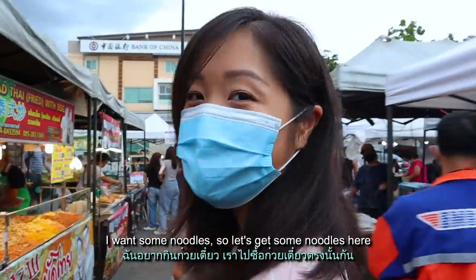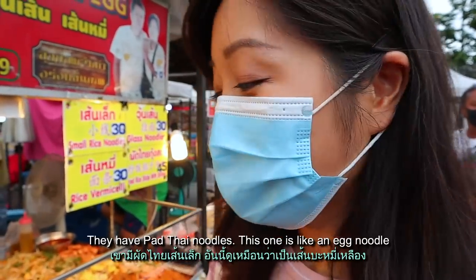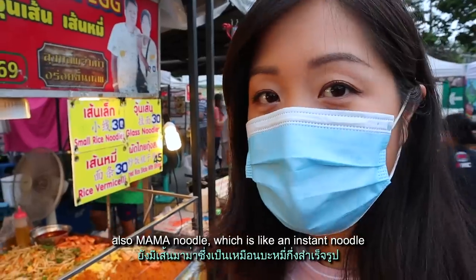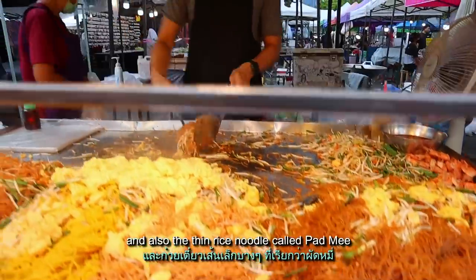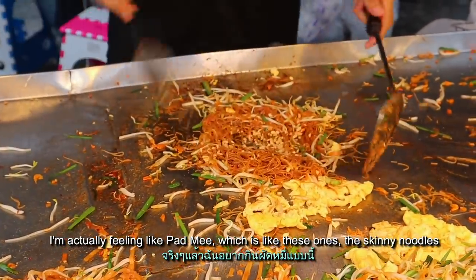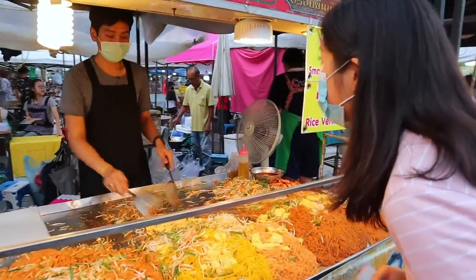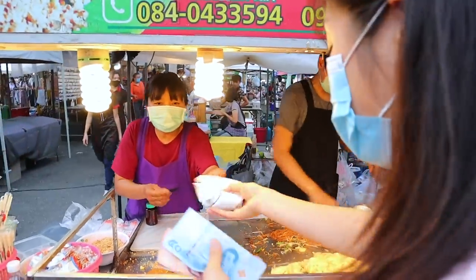I want some noodles, so let's get some noodles here. We have different types of stir-fried noodles here. They have pad thai noodles. This one is like an egg noodle, like bami noodle. Also mama noodle, which is like an instant noodle. And also the thin rice noodles called pot mi. I'm actually feeling like pot mi, which is like these ones, the thin skinny noodles. Okay. Pot mi. 30 baht.